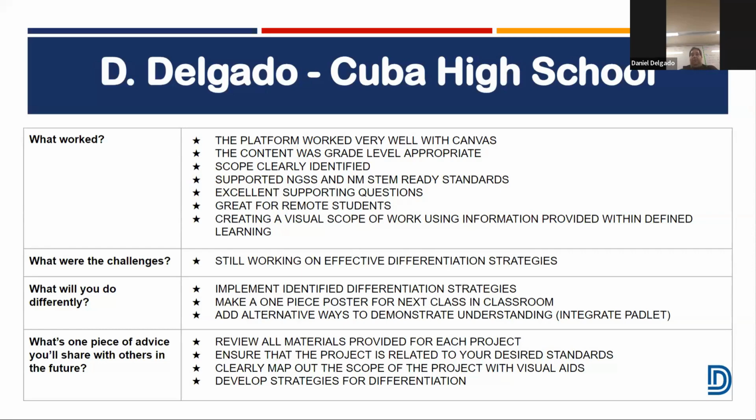Make a one-piece poster for the class in each classroom. We're going to try and do that for every project that we do. Add alternative ways to demonstrate understanding. That was really an important thing. One of the things we did was incorporate the things that the students already are using in our classes and have them work together to support the project, so that this isn't seen as an extra thing, but something that's working together with the other programs.